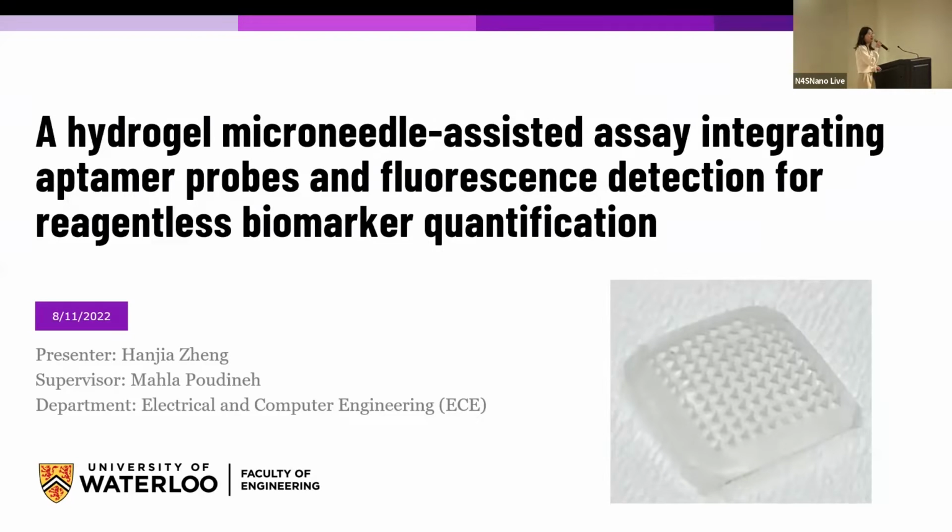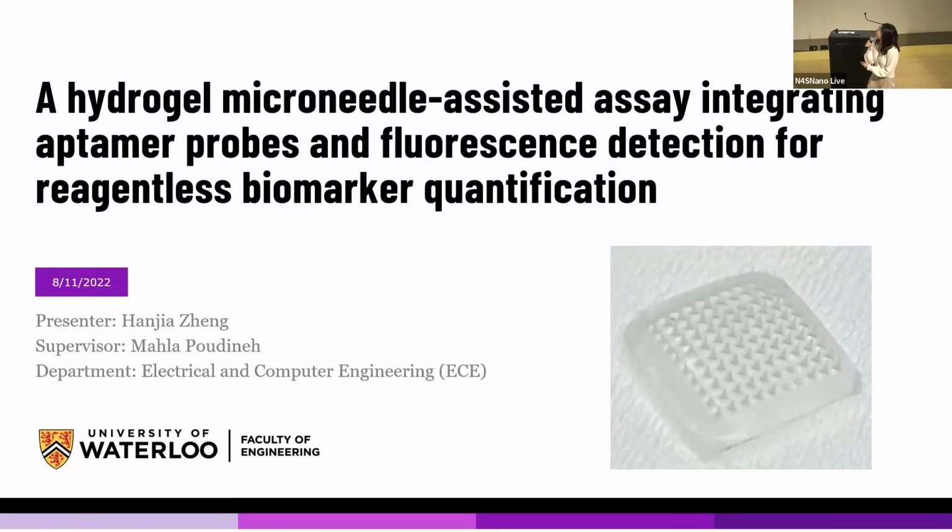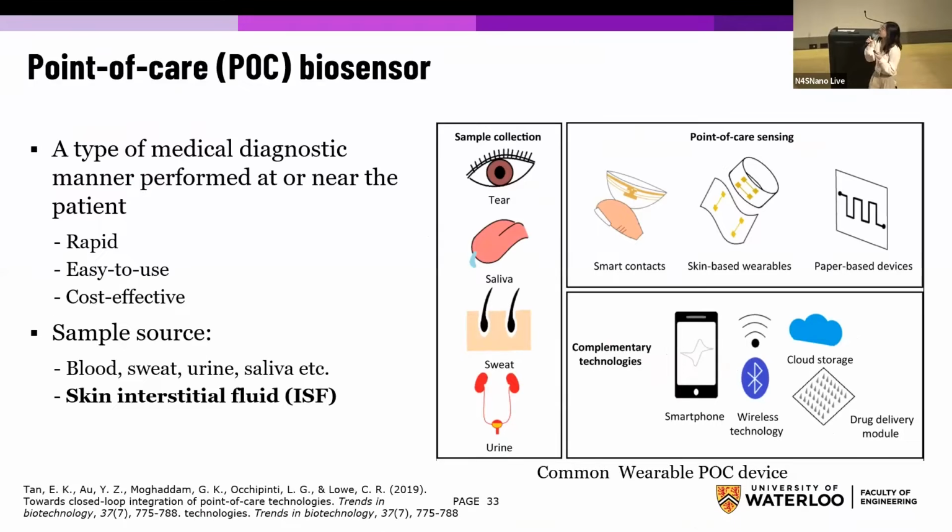Hi, everybody. I'm Hanjia Zheng. I'm from the ECE Department of the University of Waterloo, and my supervisor is Dr. Mala Pudinates. So today I'm going to talk about my master project. First of all, I would like to start with the definition of point of care biosensors.